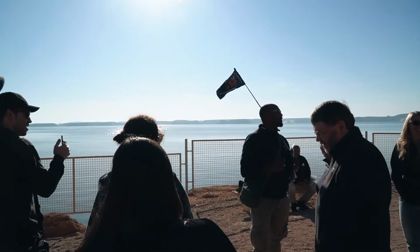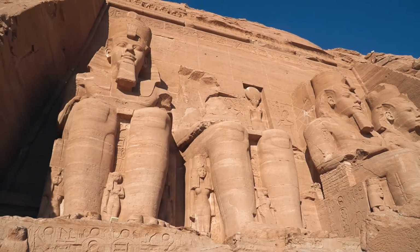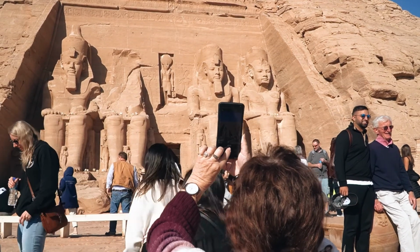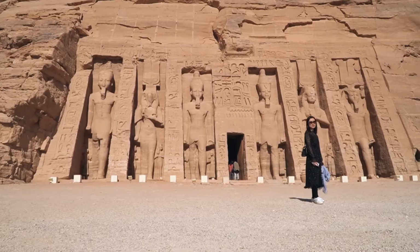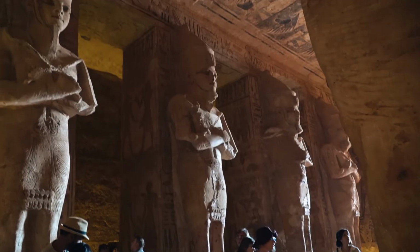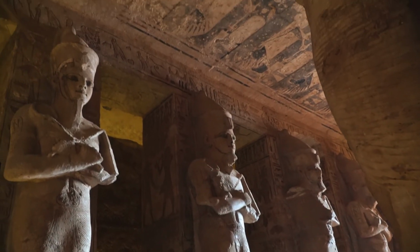Half of the tour group are getting ready to drive 3 hours to go to Abu Simbel. Okay, now we can turn around. It was built by King Ramsay II, I believe, to basically show people down here that as the new king, he was strong and powerful.